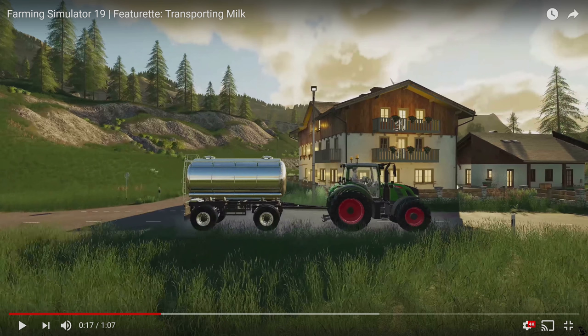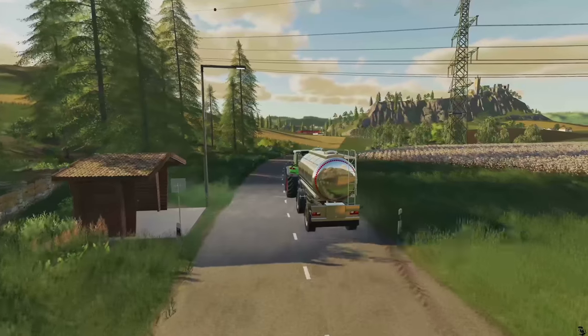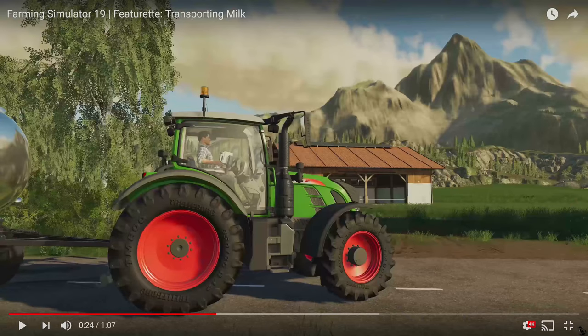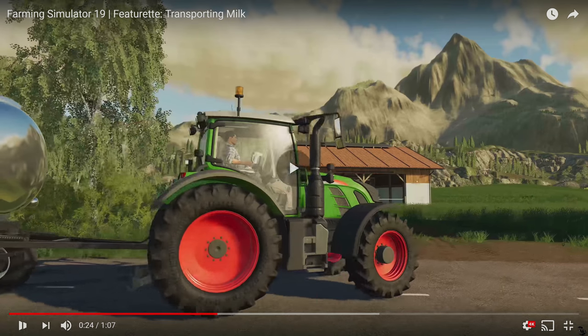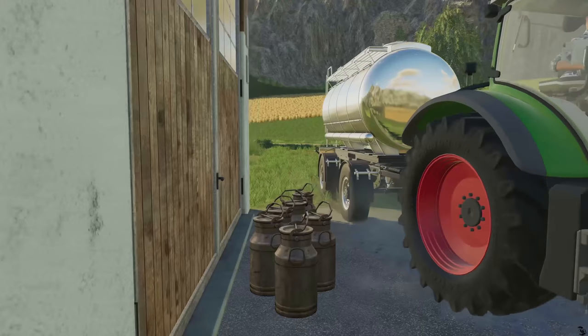You see, this one is a small one. I don't know what the capacity of it is, but I bet it's not that much. And he is driving to the cow farm, of course. Oh, I was just late. You saw the horses in front, so... But here is the cow farm. Let's go see where he picks up the milk.